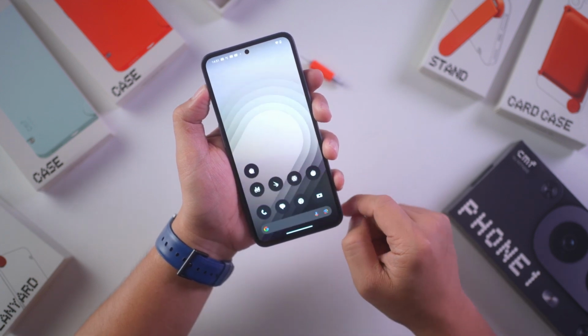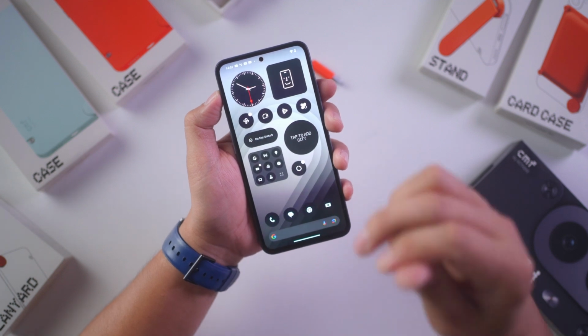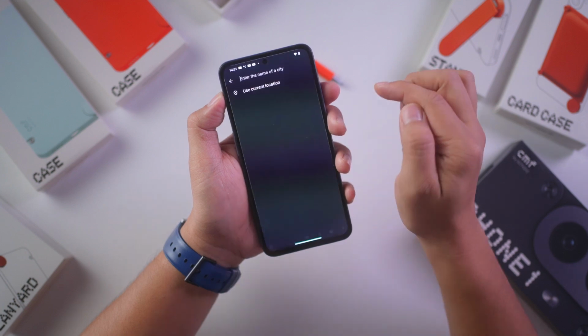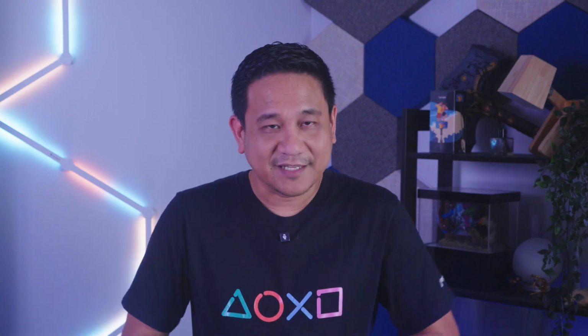Now, one particularly useful feature I discovered during my trip was the ability to create custom widgets for quick access to travel information and local weather updates. This level of personalization extends beyond mere aesthetics, enhancing the overall functionality of the device.